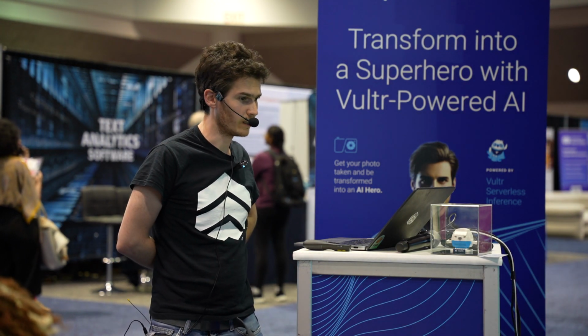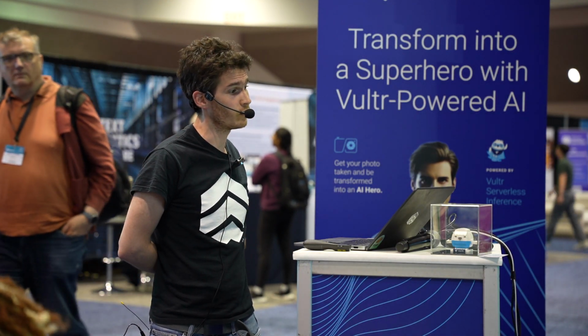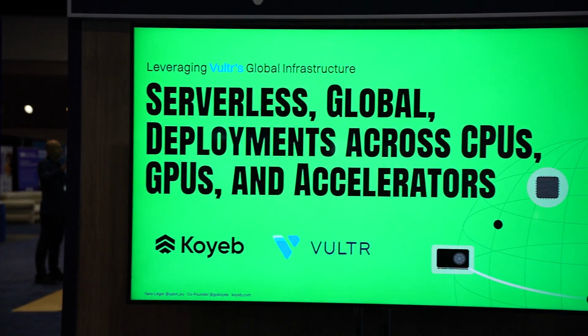I'll be speaking today about serverless global deployments across CPUs, GPUs, and accelerators, and how we actually leverage the Vultr global infrastructure to build this technology and this platform.